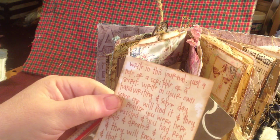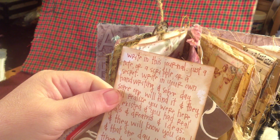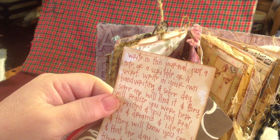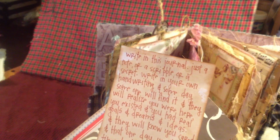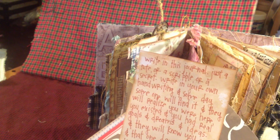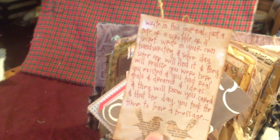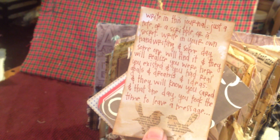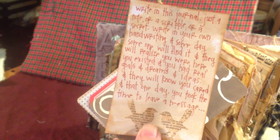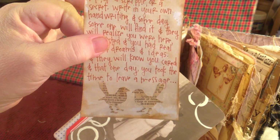And this says, "Write in this journal just a note or a scribble or a secret. Write in your own handwriting, and someday someone will find it and they will realize you were here, you existed, and you had real goals and dreams and ideas, and they will know you cared and that one day you took the time to leave a message." So, there's a couple little birds down there.